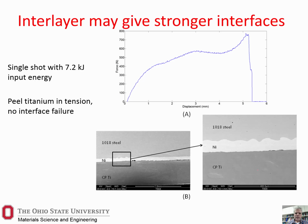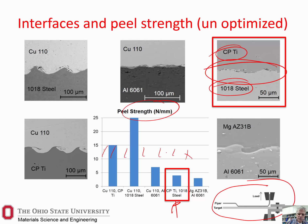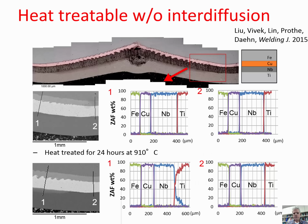If we want to make it stronger, what we can do is put a layer of nickel in there, hanging in between the titanium and the steel, and it'll bond to both sides. It doesn't look completely awesome, but it does well enough. And what this does is it's strong enough that it gives you 100% joint efficiency and pushes the failure into the titanium, making the joint stronger than the weaker of the two materials. So these interlayers are a very powerful way of taking some of these things that are challenging for us now and giving us very strong interfaces.